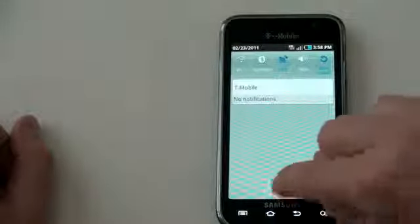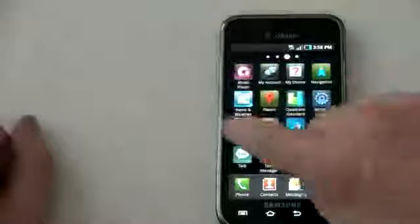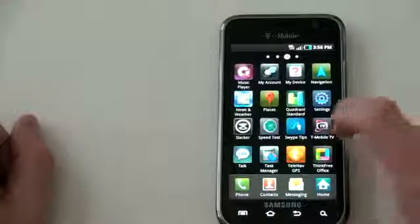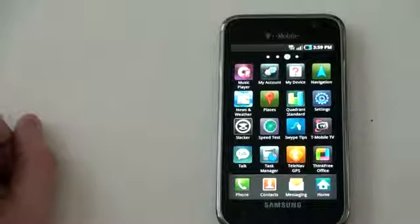The applications here are the same as we've seen on other TouchWiz devices. It's laid out in this icon grid with the horizontal scrolling. I don't like that each one is encapsulated into its square, but I do understand that that is just personal preference.